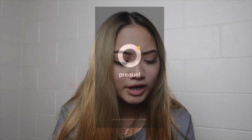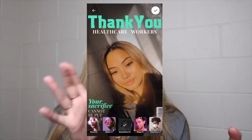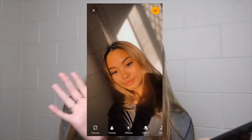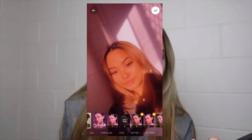The next app I'm going to talk about is very popular on TikTok especially, and on those really aesthetic accounts. It's called Prequel. This is the app that people use to get those dreamy aesthetic looks, like that purple bling, those little sparkles and stuff. I'm going to insert a video of me using that setting.